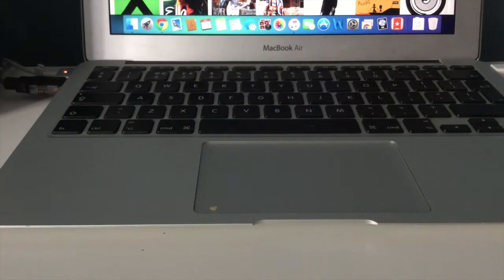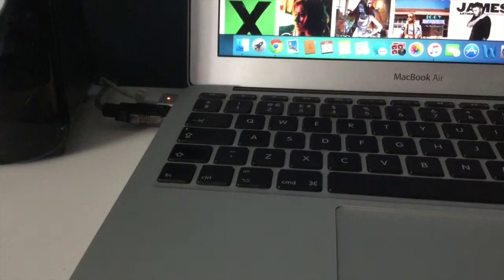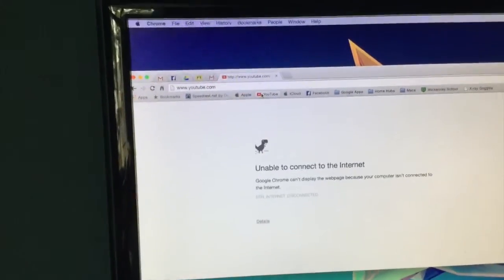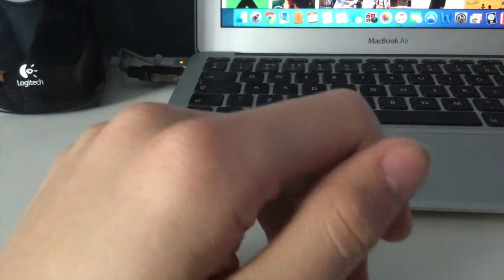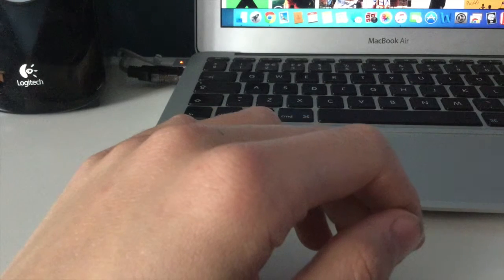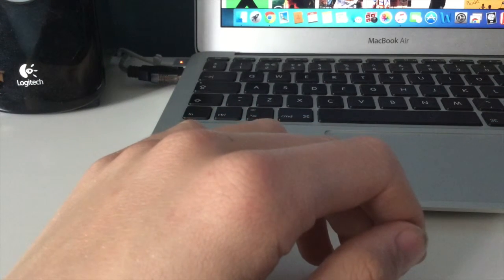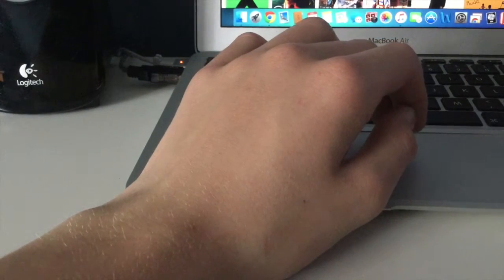So now if I turn off my internet, so the Wi-Fi is turned off. Obviously now no internet because Wi-Fi is turned off, and just to prove that to you. Yeah, there's no internet, and it'll play just fine in theory. Oh, come on, there you go. There we go. So let's get back on the internet.